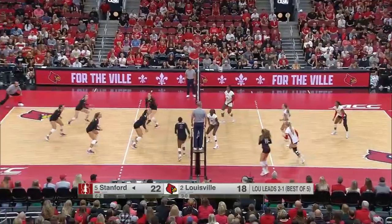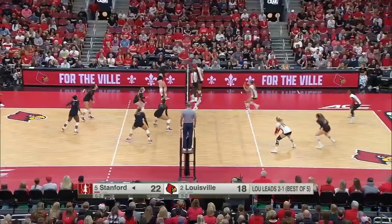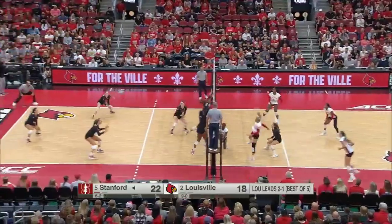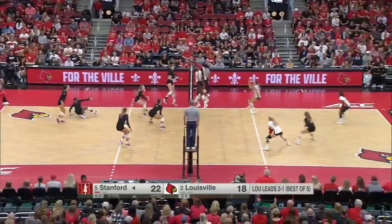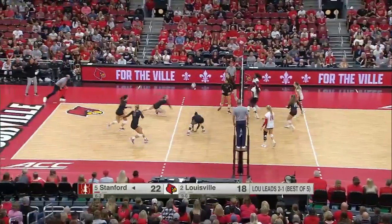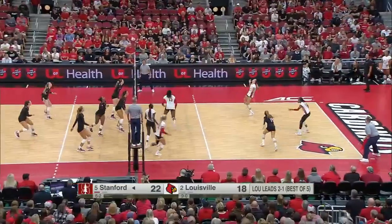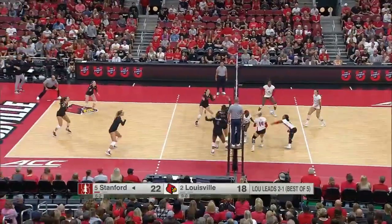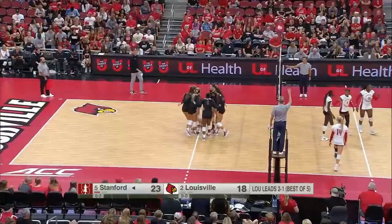Tough chance for DeBeer. Free ball coming to Stanford. Bad pass. Vicini in a tough spot. Must have for DeBeer in Louisville. Looper sprawling. DeBeer again, good out of system set. And that's going to be 4 contacts.